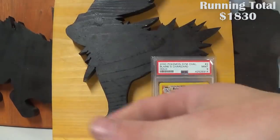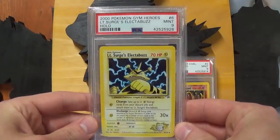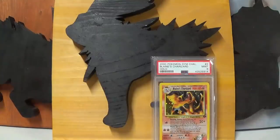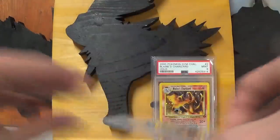Move into another stack. We've got Lieutenant Surge's Fearow, got an 8. Got the Lieutenant Surge's Electabuzz, mint 9. Got Rocket's Moltres, mint 9. And then we follow up with the Scyther at a mint 9. I always thought that was a really cool card.